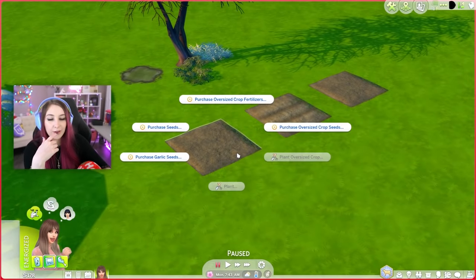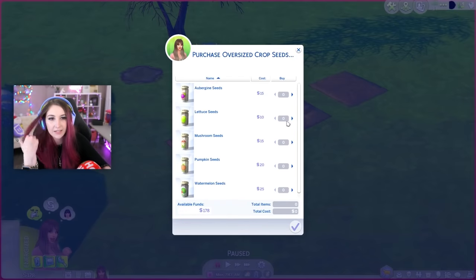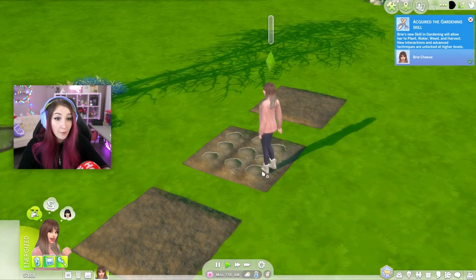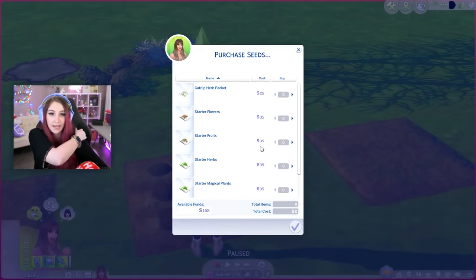I do wanna grow or try to grow an oversized crop, but are they expensive? Oh, they're not that expensive. We could just do maybe lettuce. I don't know how many seeds I need. Let's just get one. I don't know if I need to buy like a bunch. I guess we'll find out. We're gonna learn the hard way if we do this wrong. Oh, we did it right. Sweet. Yee! Oversized lettuce.